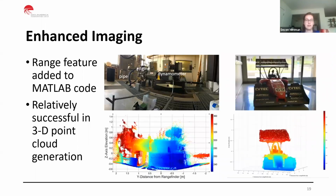So from the next part that they did, they sorted out how to separate foreground data points from background data points. They were able to model objects rather than spaces. This meant that they could model, you can see on the left, an engine test cell, and then the corresponding model below it, and on the right we have a race car and corresponding model, neither of which show the walls or the floors surrounding it or view the windows behind them.